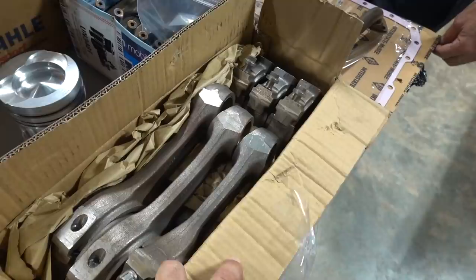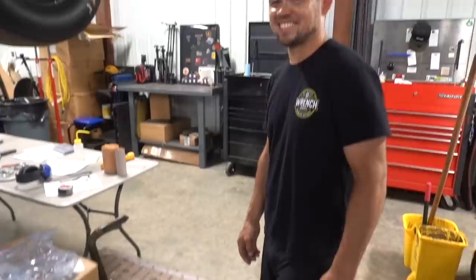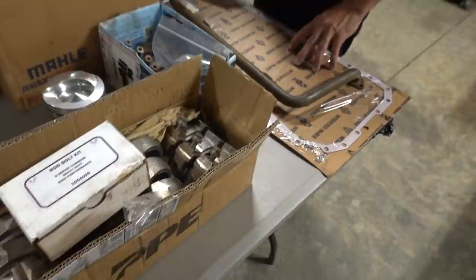Again, budget here, boys. We got the stock rods. Nothing special, nothing crazy. We're gonna put rod bolts on stock rods, just like that. And these puppies are gonna just let her rip, okay? Again, billet rods, just maybe down the road, but not today, not now. You know what I mean?